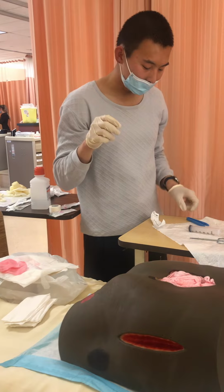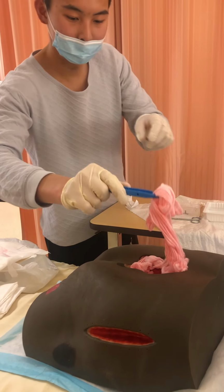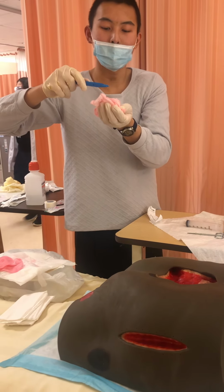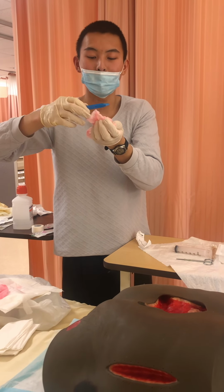And now I'm gonna get my blue forceps, and I'm gonna remove the old roller Kerlix. On the old roller Kerlix, there's a moderate amount of reddish serosanguinous drainage, and it has a small amount of odor to it.